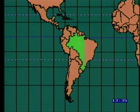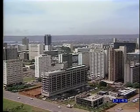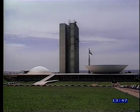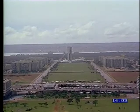The next Latin American human-made landmark we'll visit is Brasilia, the capital of Brazil. This very modern city occupies a portion of the otherwise untamed wilderness of the Central Plateau of Brazil. Brasilia is world-renowned for its futuristic design and daring architecture, much of it incorporating massive works of art.